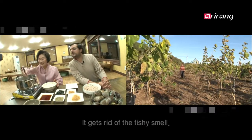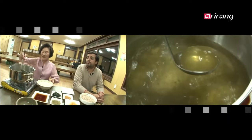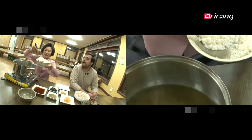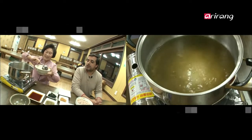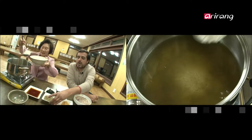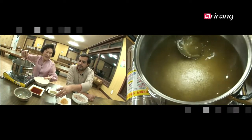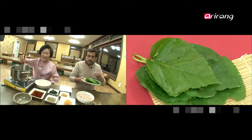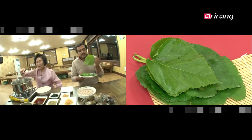So one of the specialties of the house, since we are in Buan, and Buan is famous for the mulberry trees. She adds some of this mulberry leaf powder. The reason is that when you add this powder, so it's a powder made with these leaves.